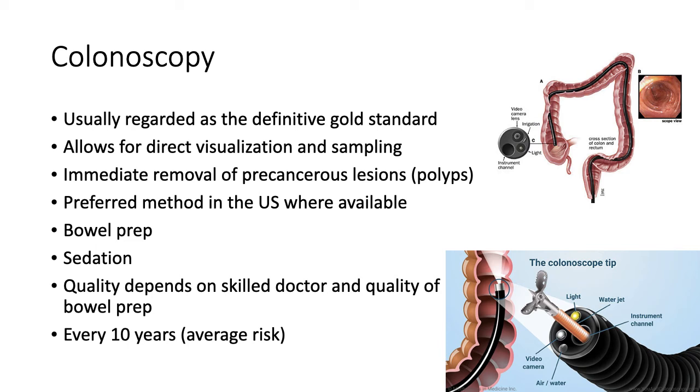The quality of a colonoscopy, though, depends on a skilled doctor and the quality of the bowel prep. And the interval for a colonoscopy in an average risk patient is every 10 years.